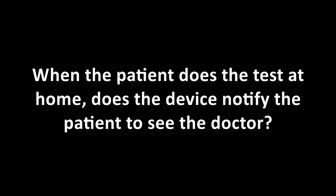When the patient does the test at home, does the device notify the patient to see a doctor? Yeah, absolutely, we would not put it on them to make this determination themselves. The device will track how their scores are over time, and if there's a serious decline or change in their score, we alert the patient that they need to contact their physician to get seen and see if there's a change going on. That determination would not fall on the patient. It will be built into the device, and we have that operating capacity in the device itself to make that determination.